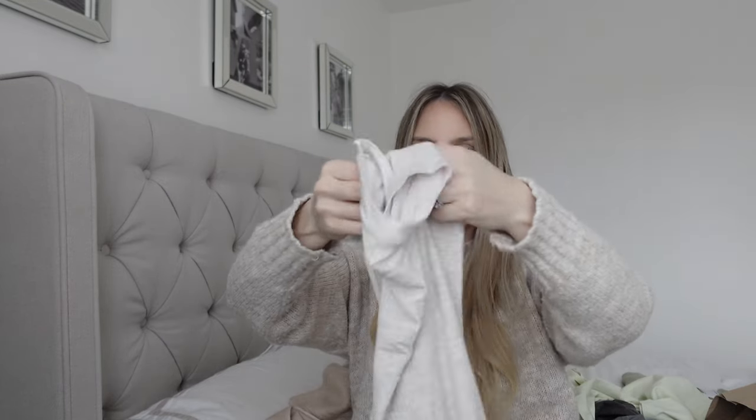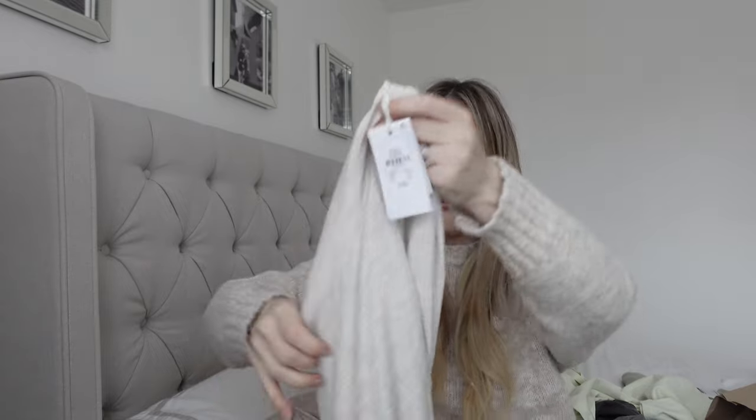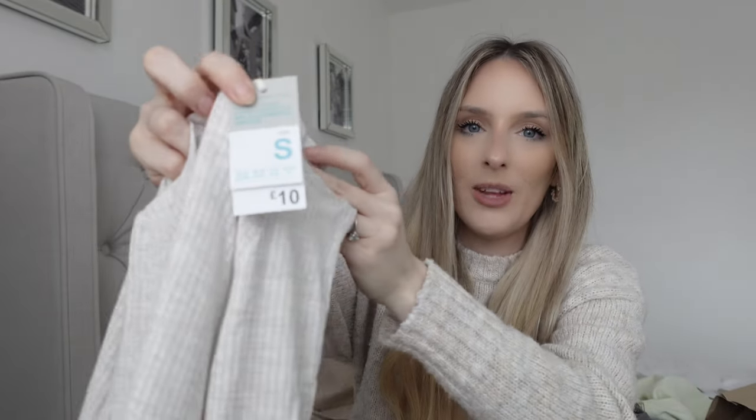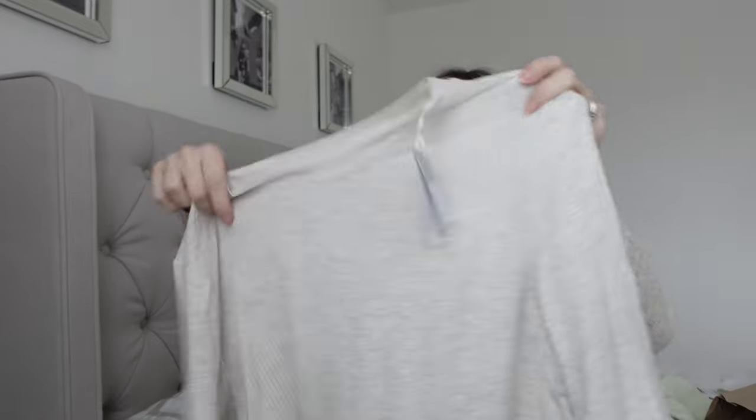Oh no, I've got it. Right, so it was this set here, and I got it with the long sleeve top. So again, I got them in a small, and this top here, it's in a little beigey colour. And can you see, it's got almost like a ribbed effect on it? Can you see that there? As I said, this is £10. So I got the long sleeve top. This feels so nice, I can't even tell you.